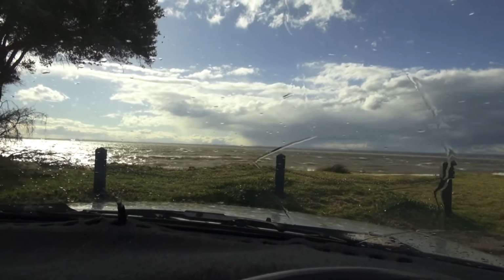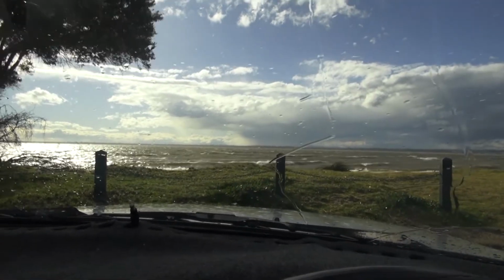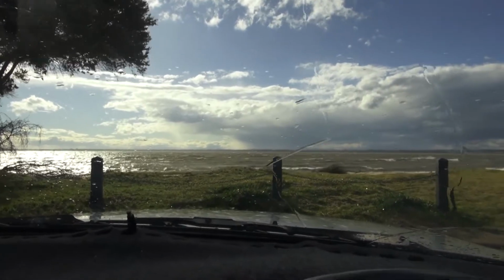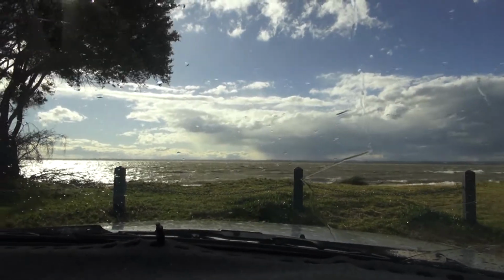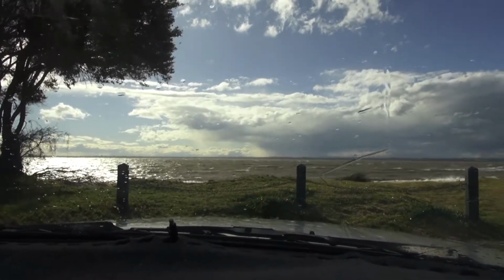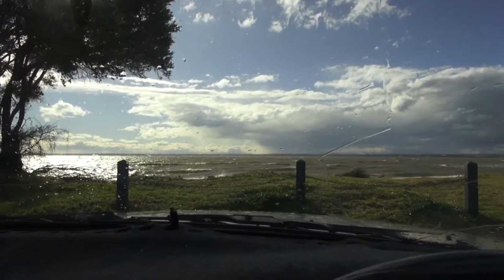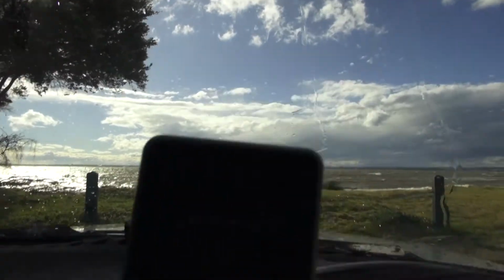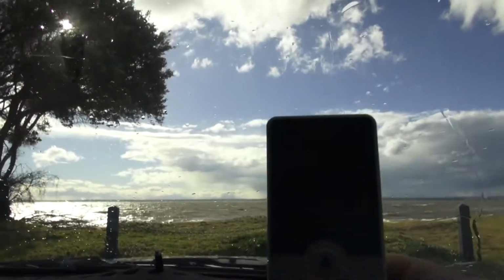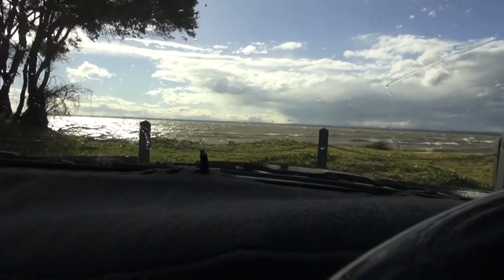This is the third location. Just get the Soeks started. Beautiful day. Let's see how we can go just with one camera inside the car. Other than that, don't know what else I can do. We'll get it going. Let's see if we can get this focused. Don't know if we can. Leave that there.